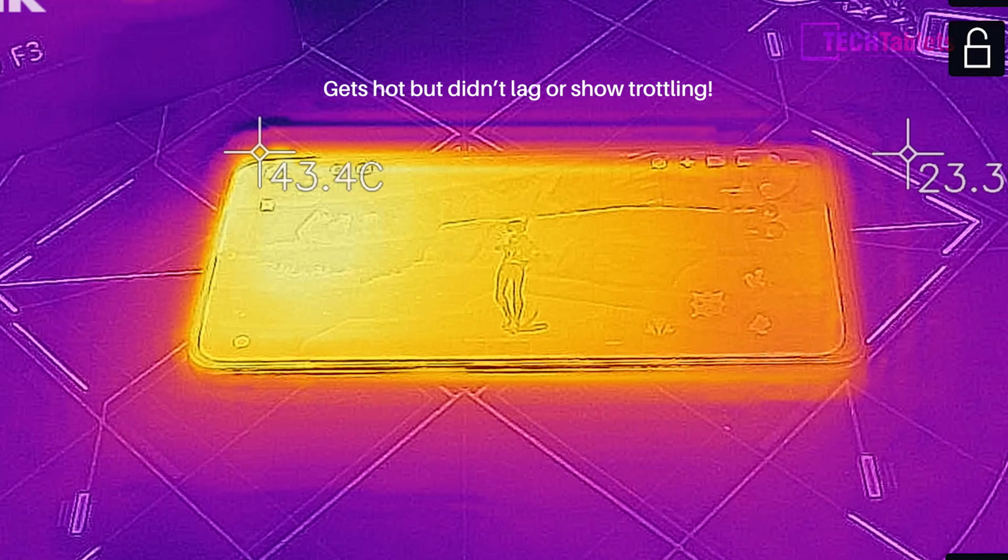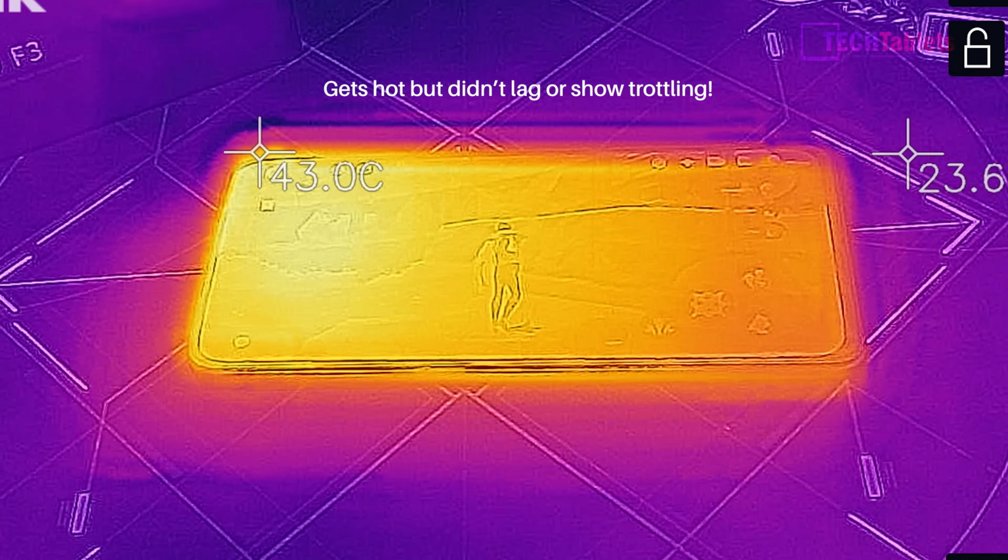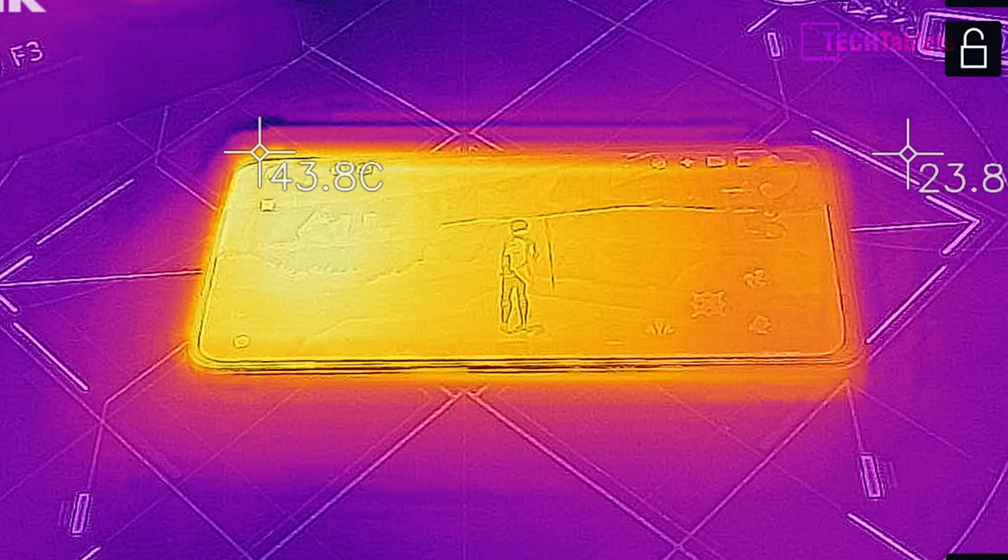So yes, it gets warm. And if you have a case on it and you're in a hot climate, my ambient temperature is about 24 degrees, then expect a few degrees more, of course.